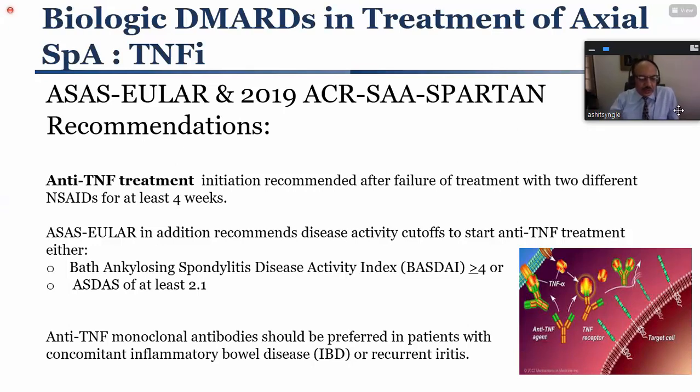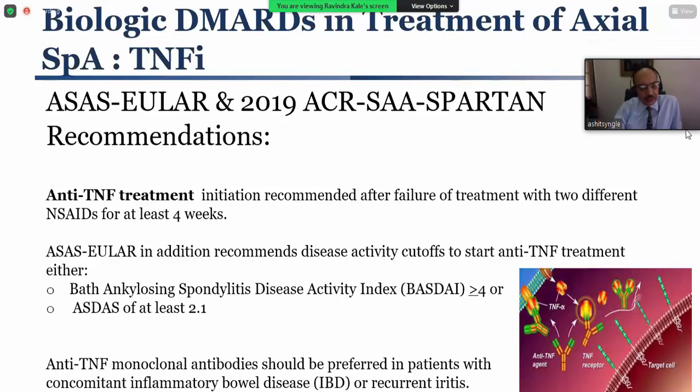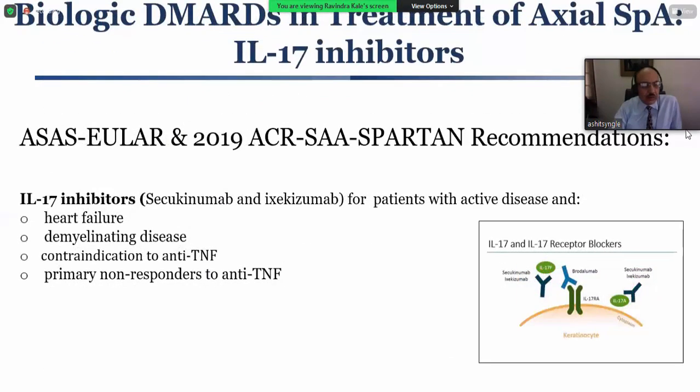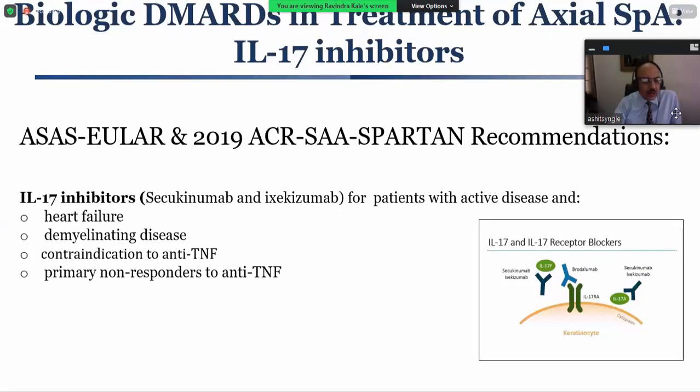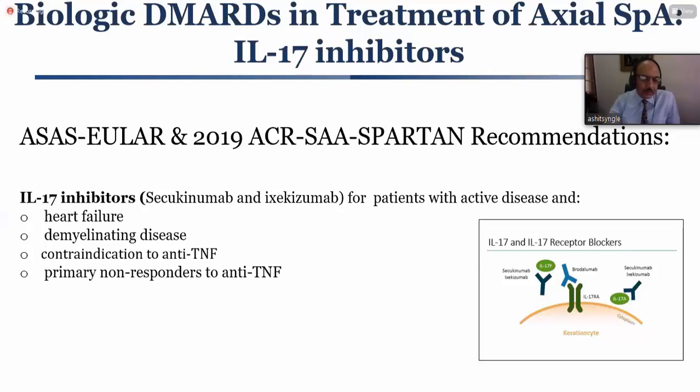Of the various anti-TNF agents, anti-TNF monoclonal antibodies should be preferred in patients with concomitant inflammatory bowel disease or recurrent iritis. IL-17 inhibitors are recommended for patients with active disease and heart failure, demyelinating disease, when there are contraindications to use of anti-TNF, or primary non-responders to anti-TNF. However, IL-17 inhibitors are not recommended for patients with IBD or recurrent uveitis.